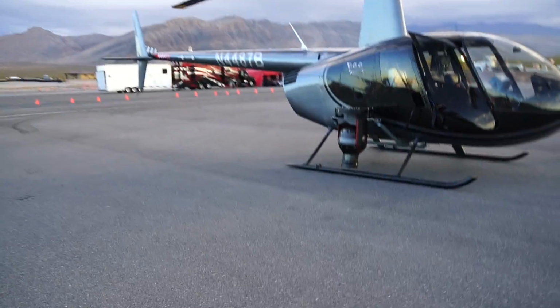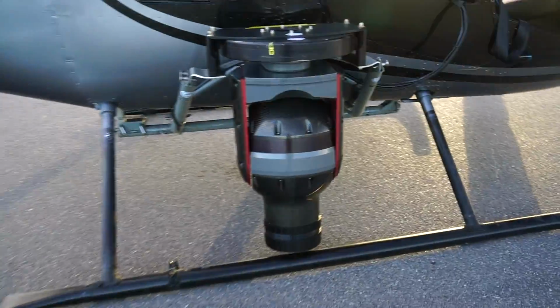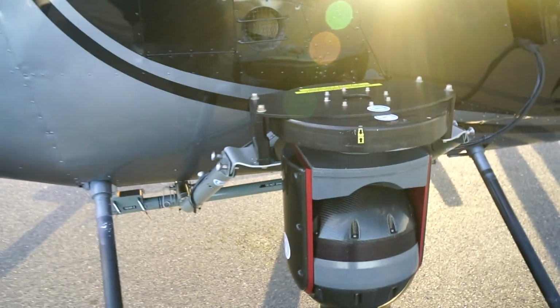Look at the camera rig that they have set up for Koenigsegg on this helicopter, guys. It's like a carbon fiber camera housing on the side. Video gimbal support. Damn, that's legit.